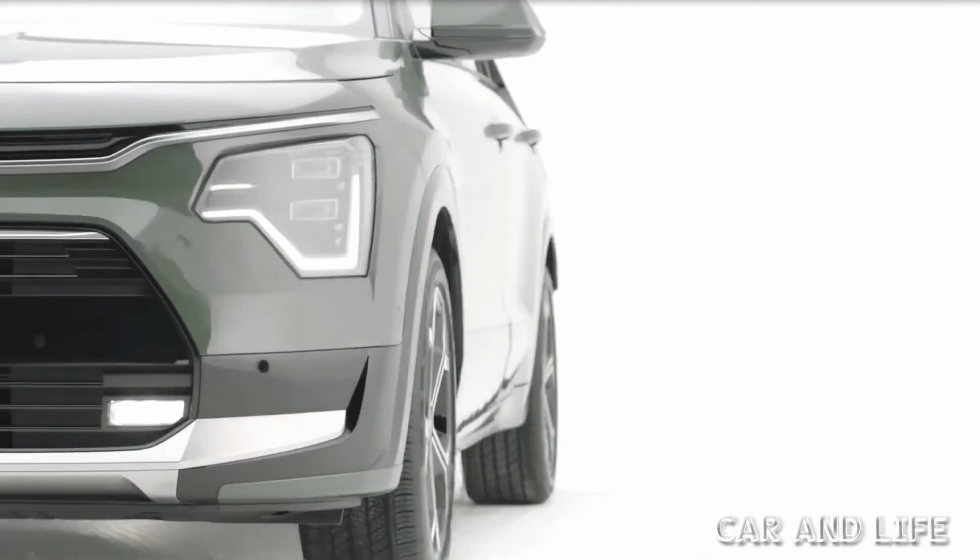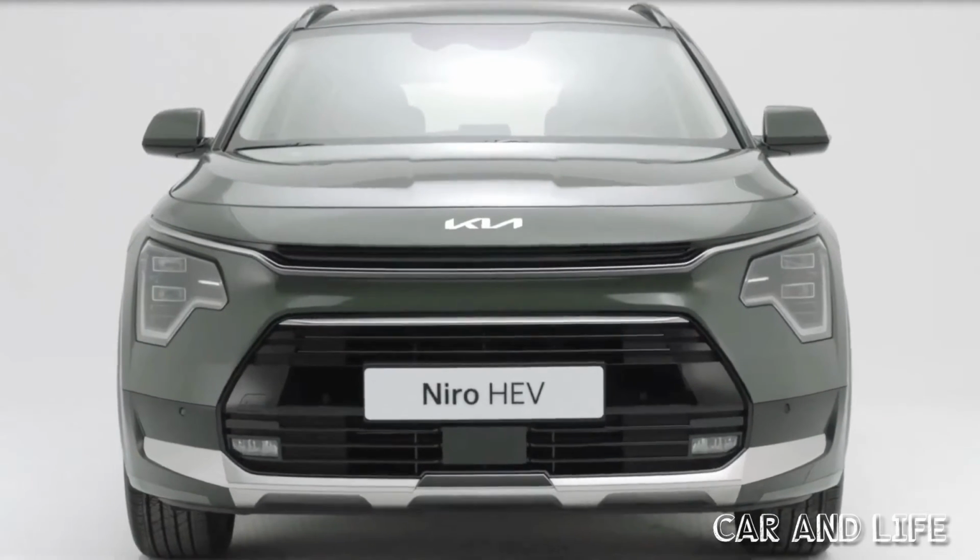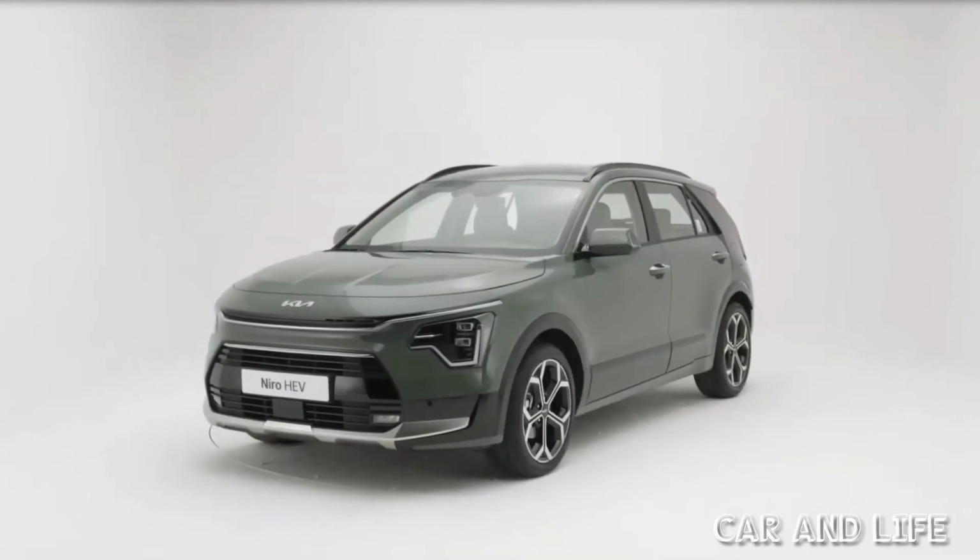Details aren't yet available on the plug-in hybrid or electric versions, but they will surely use more powerful electric motors and larger battery packs.